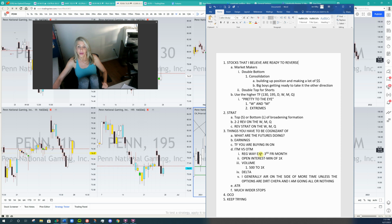In the money versus out of the money, I'll explain this in sort of a backwards way. In the old days, in terms of what option you buy, there only used to be regular way expiry. And by regular way expiry, I mean third Friday of the month. So in the old days, that's all there ever was. There weren't weeklies, and we're spoiled today.